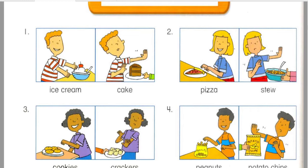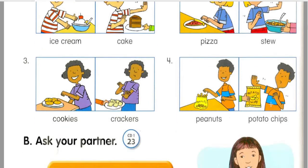Number two. She wants some pizza. She doesn't want any stew. Number three. She wants some cookies. She doesn't want any crackers. Number four. He wants some peanuts. He doesn't want any potato chips.